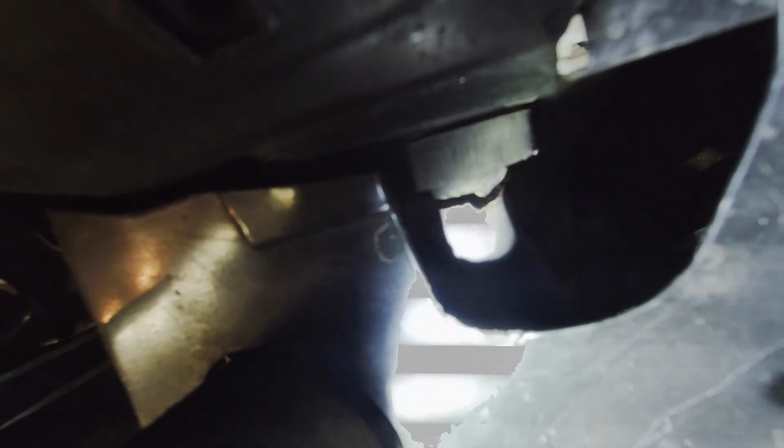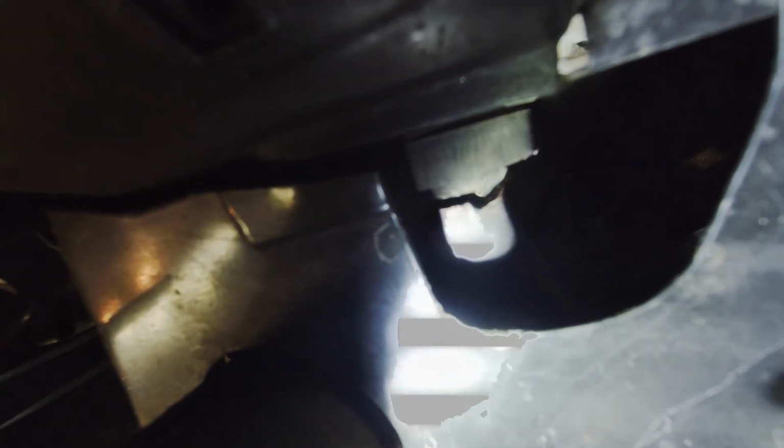Focus a little bit further in there, you can really see that the actual exhaust tubing has cracked at the weld and pulled away from the flange. So that's all that racket you were hearing earlier.